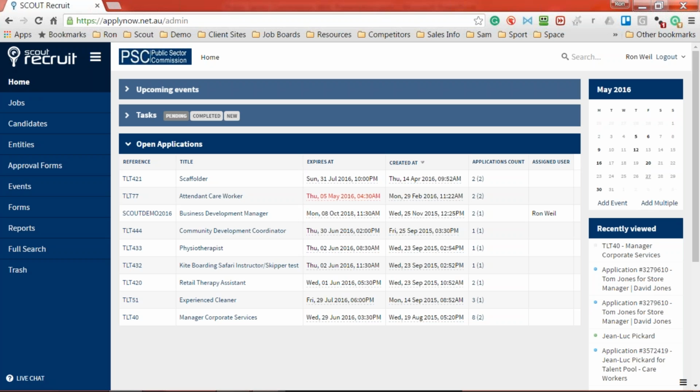Manages your day. So, as a HR person managing recruitment for an agency, you're coming in on a daily basis, in the morning, and you've got a whole bunch of roles that are currently being advertised. You can see when they're due to expire, when they were created, and you can see the application count on the right. So we can see how each role is performing in real time. And the bracketed number is the number of new applicants that have yet to be reviewed.